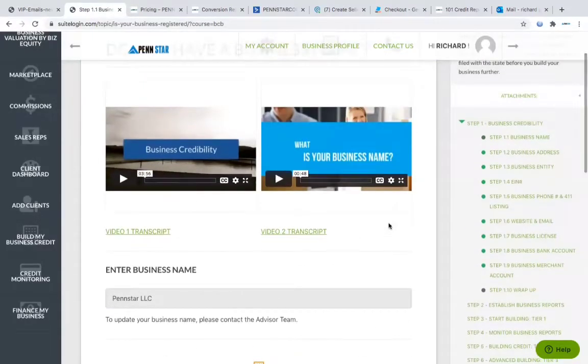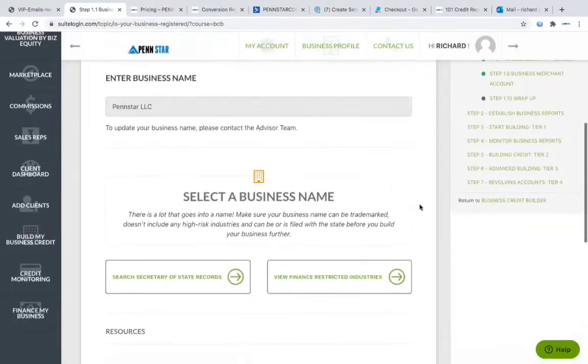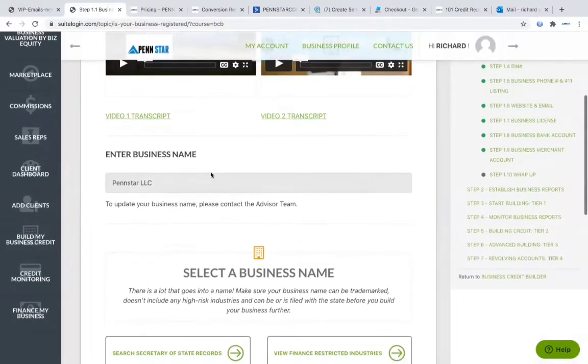I always tell everyone else, you can have this one LLC that you're using our software for, and while you're learning the process, you can be building 5 or 6 other LLCs at the same time. Because now you won't get the best rates and terms, but who we're using and the process in order to get the job done. So once you come in here, you get your business name, you can put it here.